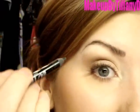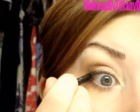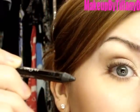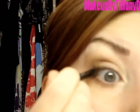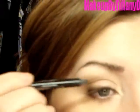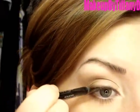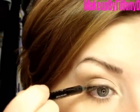Now I'm going to take my Urban Decay 24/7 liner in Zero, and I'm going to line my upper waterline, which is like tightlining. I'm turning it sideways and rubbing it very carefully along the base of my lashes. It's just going to make your lashes look thicker. So you could leave it like that, or if you're like me and you're totally addicted to black eyeliner, you can add a very, very thin line.